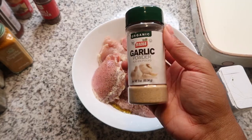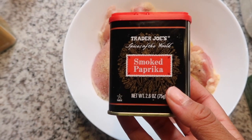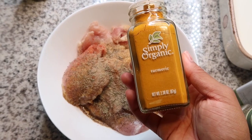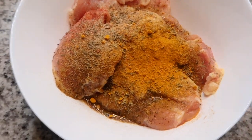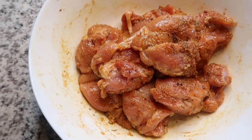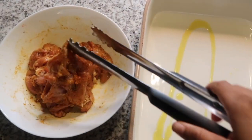It's literally the best. I'm adding garlic powder, some Lowry seasoning salt, some smoked paprika, some cumin, some thyme, and turmeric. And that might seem like a lot of seasonings, but I love all these seasonings. They taste so good together. And I just mix that all in my chicken. You can marinate this if you want, but I'm just gonna go ahead and bake it.